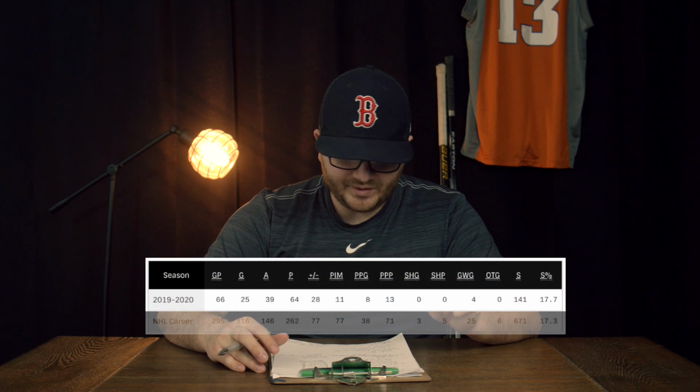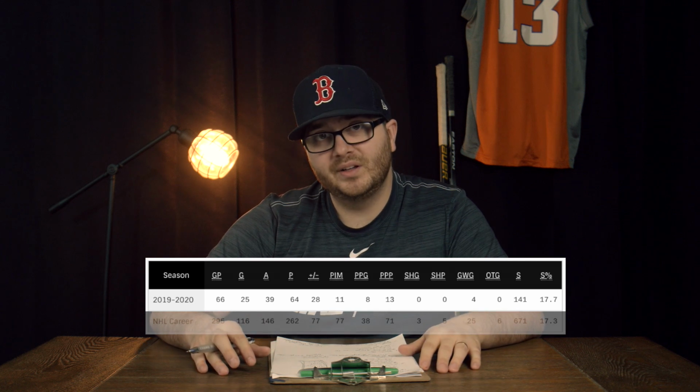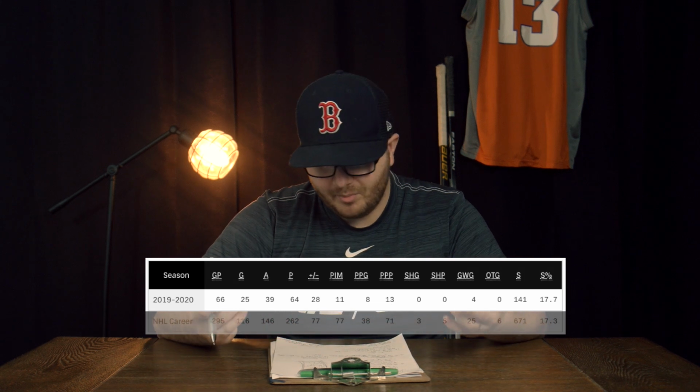But Brayden Point is only 24 years old. He has 25 goals and 39 assists already. That's 64 points in 66 games played. Of course, all of these 5 guys are basically point per game players, if not better.